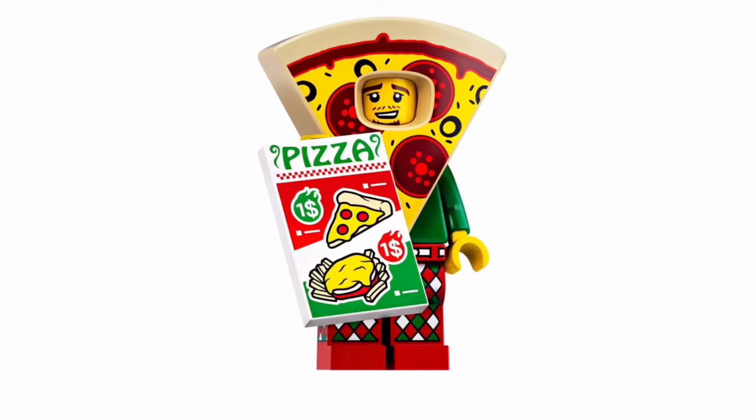Like I said, this is a costume I wanted for years, and pizza is just the perfect, and with the watermelon piece that came out in the Lego Movie series, it's the perfect time to make a pizza guy.